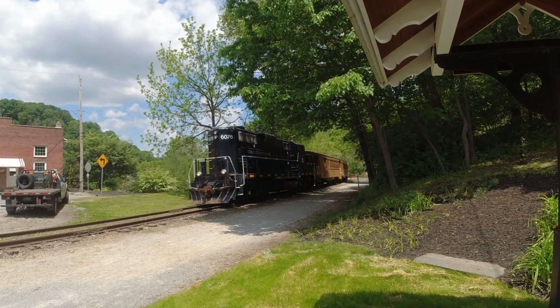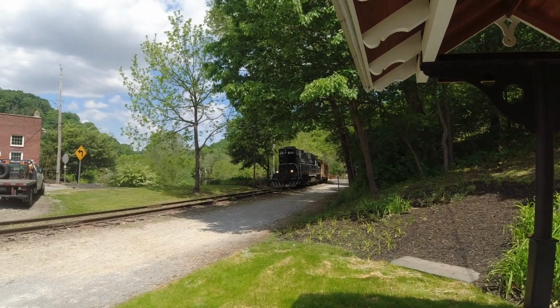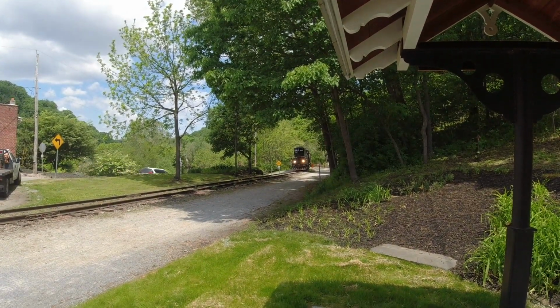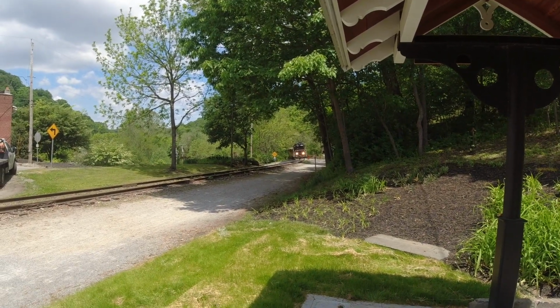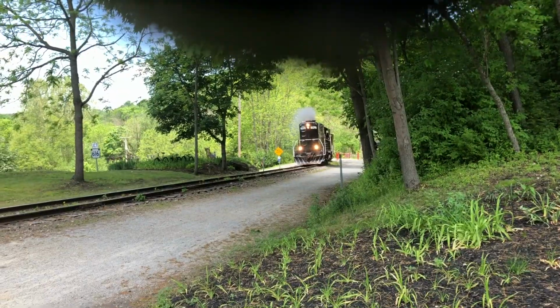And there she goes, number 6076. Ex-Pennsylvania GP9. Actually, I believe built in 1959, so there she goes. And she's going to stop about a half mile down the tracks into Glen Rock, Pennsylvania, and then go the opposite way towards New Freedom.